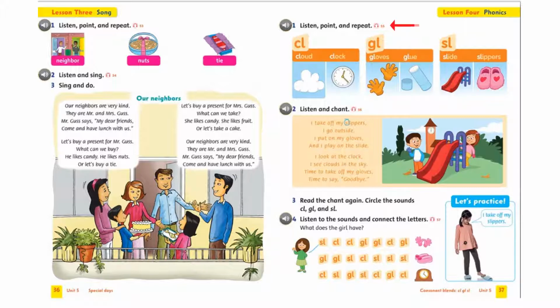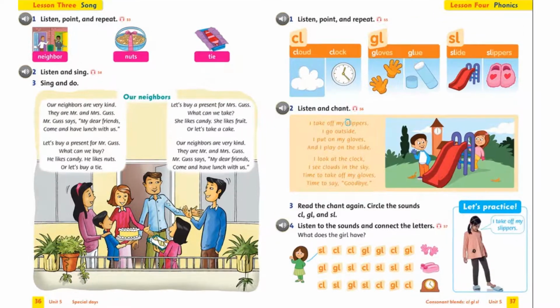Gl. Gloves. Cl. Cloud. Sl. Slide. Cl. Clock. Sl. Slippers. Gl. Glue. Listen and repeat. Cl. Cloud. Cl. Clock. Gl. Gloves. Gl. Glue. Sl. Slide. Sl. Slippers.